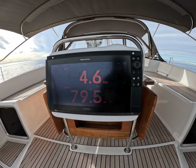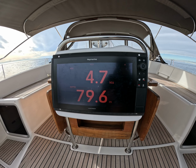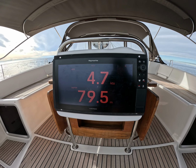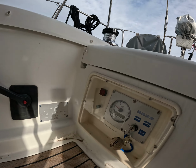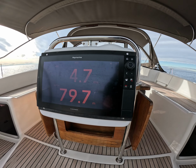So today we'll test the steering system and autopilot. We'll do a half circle, 180 degrees, to port side and starboard side, and we'll test low RPM, middle, and high maximum RPM. We are currently using 1,200 RPM, as you can see over here, and our sailing yacht is moving at 4.7.